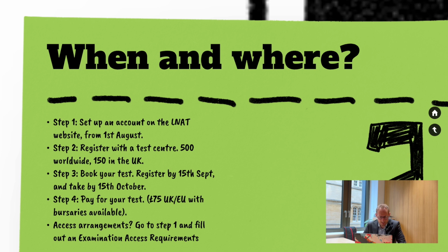Step number 2, register with a test centre. So there's 500 in the world, but 150 in the UK. The sooner you register, the more likely you'll get a test centre that you will find convenient. So especially if you are in a more remote part of the country or the world, then being sure that you're close to a test centre that will be appropriate for your needs is going to be important. So don't dally when it comes to registration.